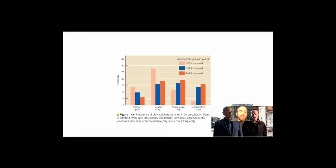And this is just a chart of the types of play and how they change with age. Again, I don't need the specific percentages when you're studying for this, just the general idea of how play progresses.